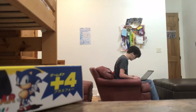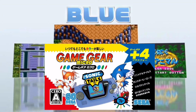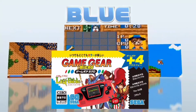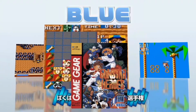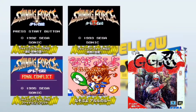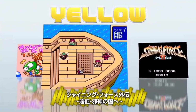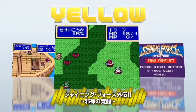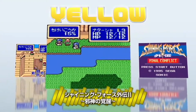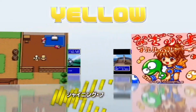If I do ever get bored and have $100 to burn, maybe I'll get the blue one. And I guess I'll consider getting the red one. The blue one has Sonic Chaos, Gunstar Heroes, and Baku Baku Animal that interest me, while the red one only has Shinobi and Columns. The yellow one has nothing that interests me or that I can play because they're all RPGs, as well as some of the other games on the other Game Gear Micros. There's also one white Game Gear Micro made for the LS series, but I don't care for that either.